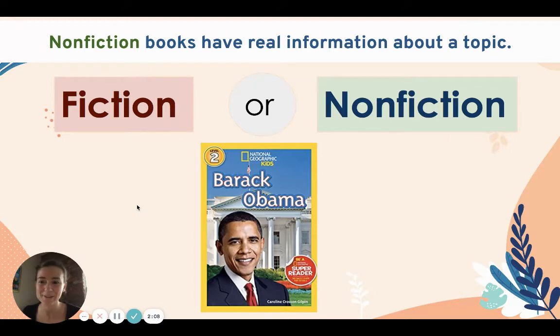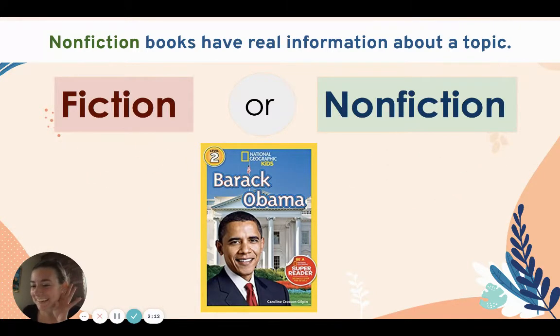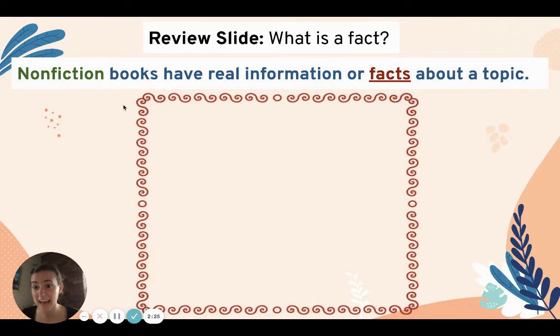All right, last one, friends. Is this fiction or nonfiction? Let's hear it. Yeah, this is a nonfiction book all about Barack Obama. Very good. All right, friends, now we're going to review what is a fact.